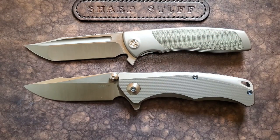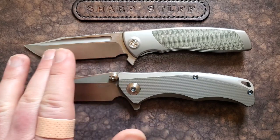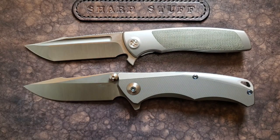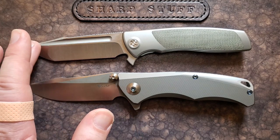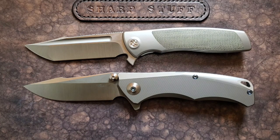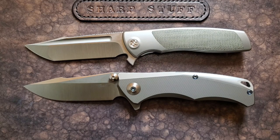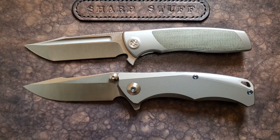The other thing that the Typhoon has going for it is the compound grind. So a hollow grind here where you're going to do a lot of your cutting is so utilitarian. It works really, really well. And then you don't sacrifice anything in terms of toughness, because the tip, where you could potentially have problems, is flat ground, adding quite a bit more material. So from that regard, for all of those reasons, I think the Typhoon is the pretty clear winner.